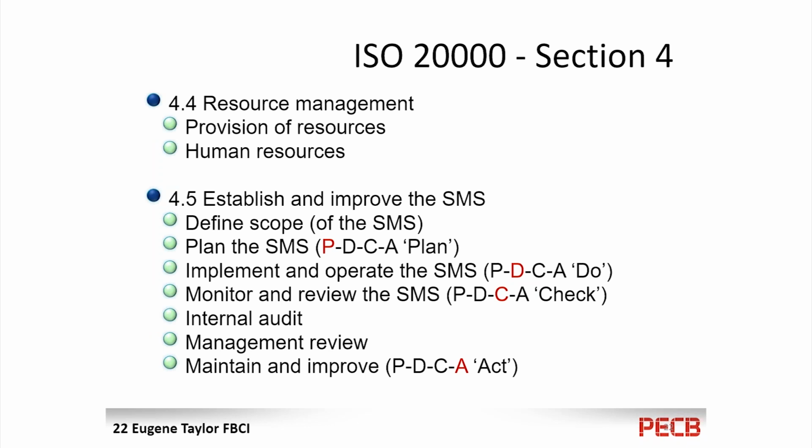Then they talk about 4.4, which is resource management. So you see they're setting up, in other standards, these are broken into different sections, but they've lumped it all into section 4. So resource management, provision of resources, they talk about competencies and training and all sorts of things in the standard, and that's the human resources side of it. Okay, now in section 4.5, they chuck in the whole PDCA. This is Plan, Do, Check, Act, and I've just broken it down for you there into this section.